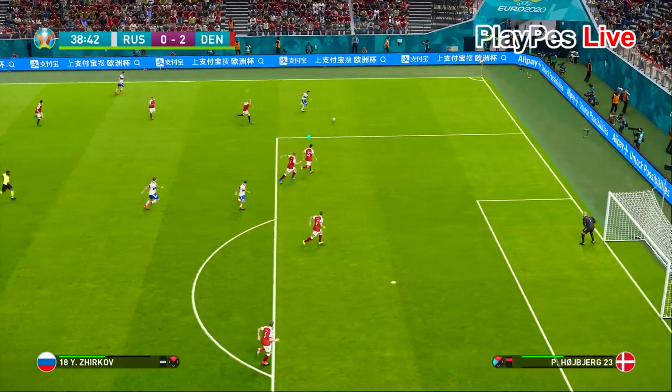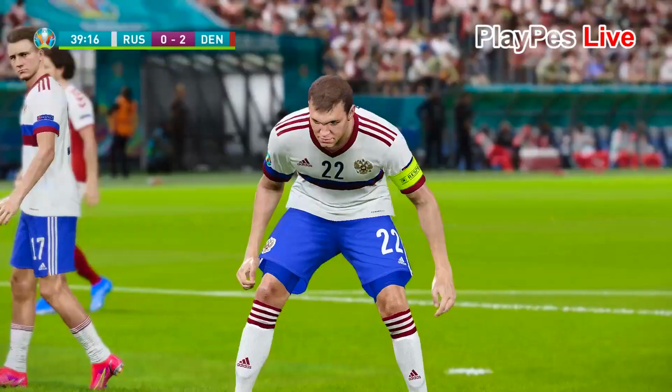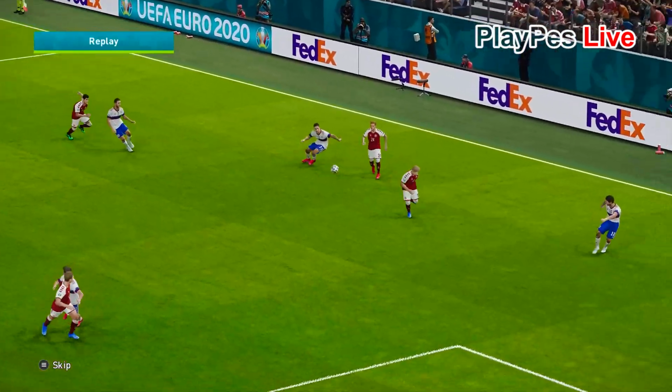A buccaneering run from the defender. Now it's Shirkov. Up to meet it! Oh, just couldn't turn it in. Ziuba certainly rose so well there. I fancied him to put that away too.